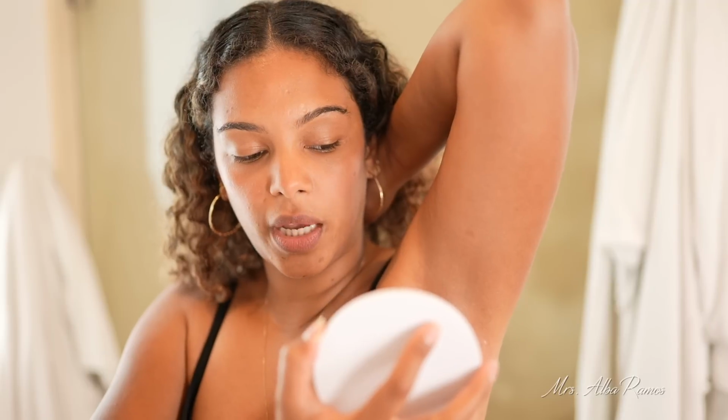So I just looked up close with my 10x mirror. There's a little bit of hair left, which is fine, but just to keep that completely smooth, I'm gonna go in with my epilator and remove the rest. There's 2 speeds on this. I'm only gonna put it on the first speed because the second speed is too fast and sometimes it rips the hair before it pulls it out.